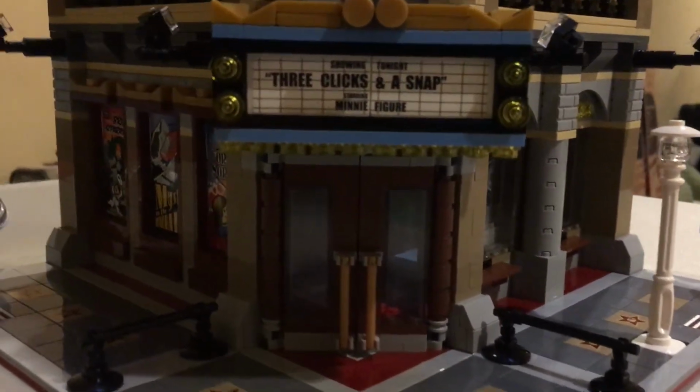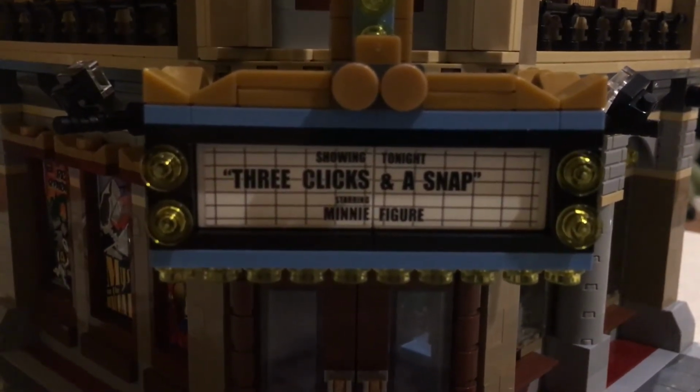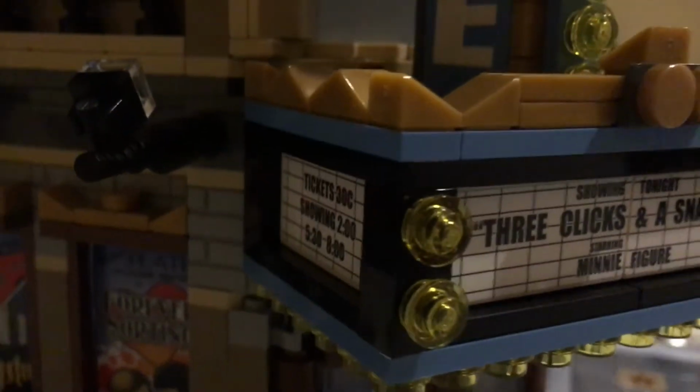And also on this ground floor here, we have our 2 spotlights on either side. I think it's a very nice addition to the set. But moving on up from there, we have our theater marquee here with 3 clicks and a snap starring minifigure. And on the other 2 sides, we have our ticket prices and our showtimes.